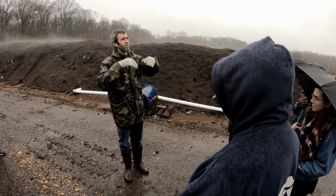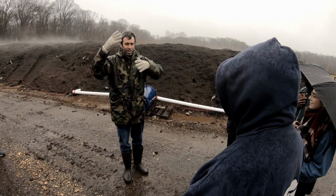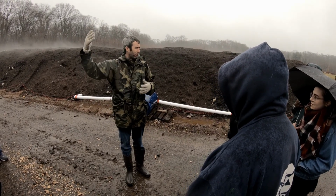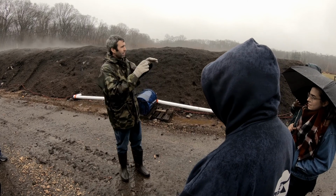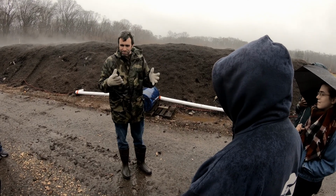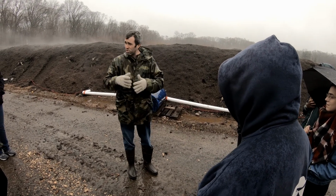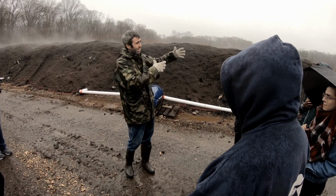And then we want to start to bring the pile down. Above 165, nothing really lives, so there's really no point in being that hot in the compost pile. Because what we're trying to do is, when we sell compost, compost isn't a fertilizer, it's called a soil amendment, and what we're trying to do is sell you a living thing that's gonna make your soil better.